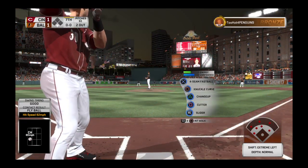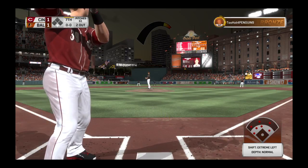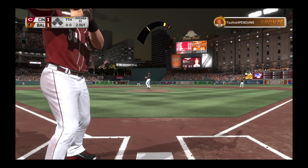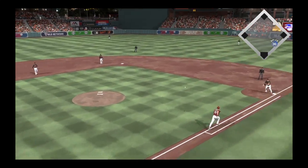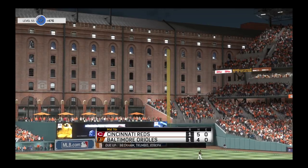Now to the plate, Devin Mesoraco. 1 for 2 with a double on the ledger so far. Pitch on the way. Chopped weakly to the left. Throw on to Davis, takes care of him, and that'll end the inning. It's time for the traditional.